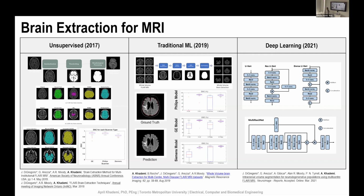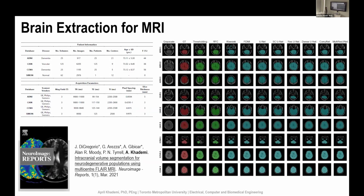So what we did is we wanted to look at this task using UNets and UNet variants and see how it did. And so here are the results. I should mention that the total number of images that we use here is around 10,000, from about 150 patients from 30 or 40 centers. So we always focus on multi-center validation and wide variability in our data sets. And you can see the results here.